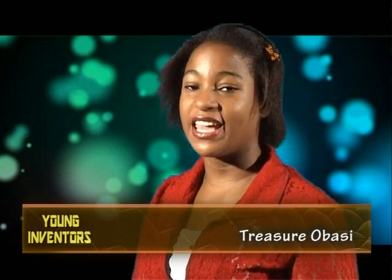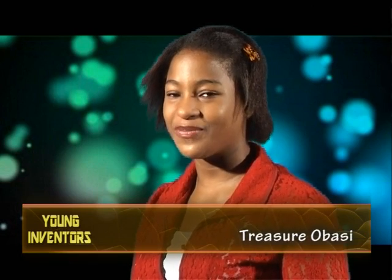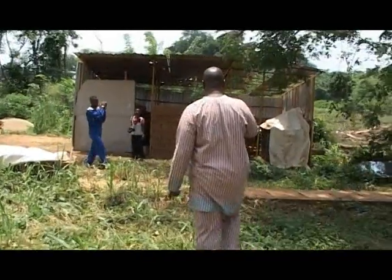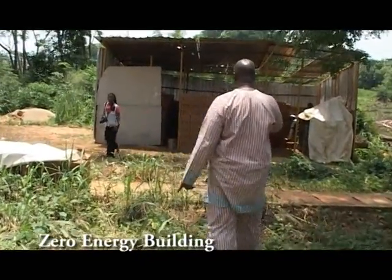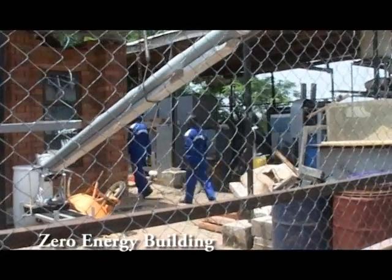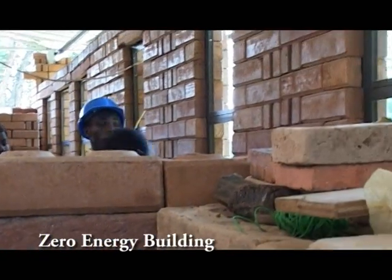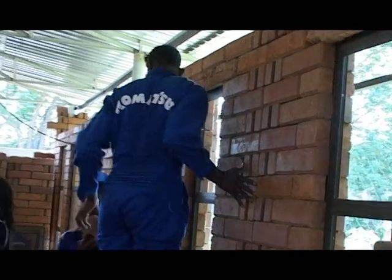This is Young Inventors, a production of the NTA Educational Television, where the promotion of learning is key. This week, we continue with another interesting innovation from the Department of Physics, University of Lagos. Supervised by Dr. Henry Boyo, the zero-energy conservative building located within the institution was constructed in a day, and it can be collapsed and reconstructed in a different location with ease.